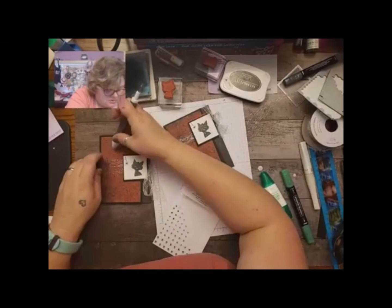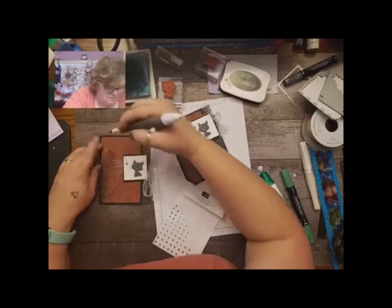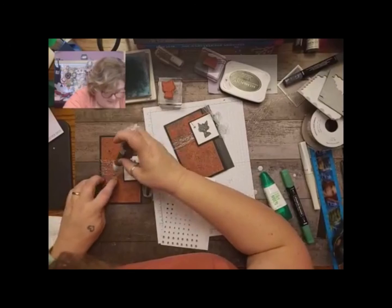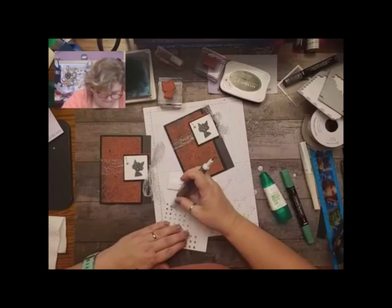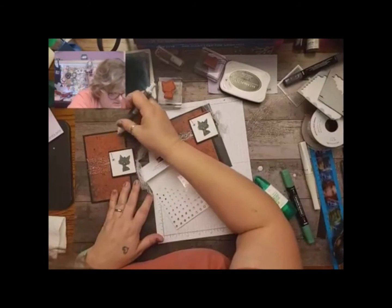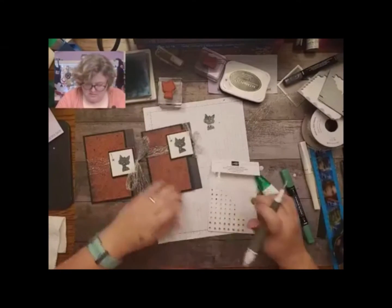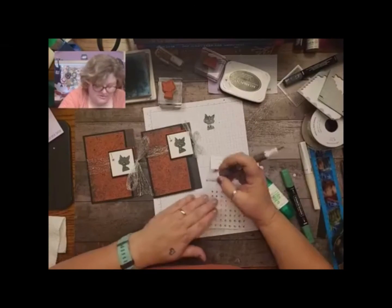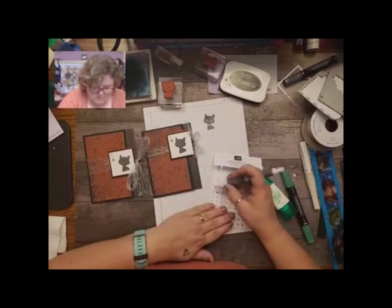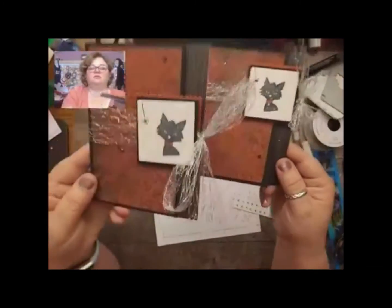So just randomly add a little bit of bling. Let's see, do I want to put it on there? I don't really. I just want to put it on here. Go ahead, since I did it on that side, I might as well do it on this side too. Just like that. So now we've added a little bit of bling to the front, which is always awesome.